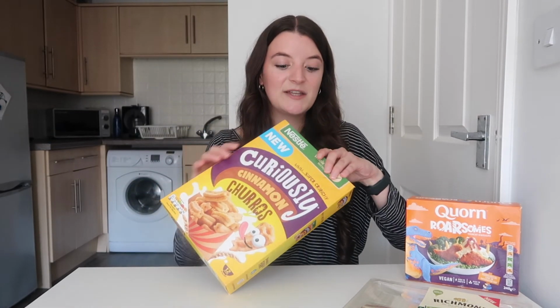And then last but not least, I've got another cinnamon themed item. So these are the Curiously Cinnamon Churros. These are £2.90 but currently on offer for £2. Obviously these are new out and I've been very excited to try these. This shop probably came like 3 days ago now, and I've literally been staring at them, so desperate to try them and trying to hold off until this video. So let's see what they taste like.